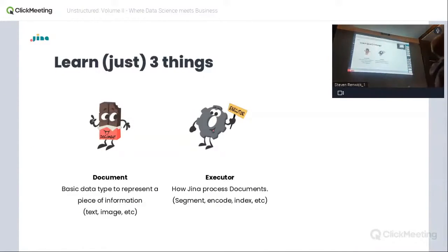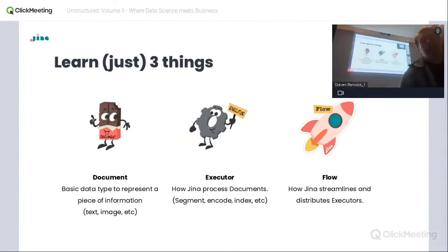An executor does one thing to a document. So let's say you want to search the collected works of Shakespeare. Well, it's going to be difficult if you don't break them down into sentences first, right? So that's what an executor would do. It could break all of Shakespeare down into different sentences for you to search. Or it could encode an image into something a deep neural network could understand. And then you want to combine these executors into a pipeline and scale it up. That's where a flow comes in.